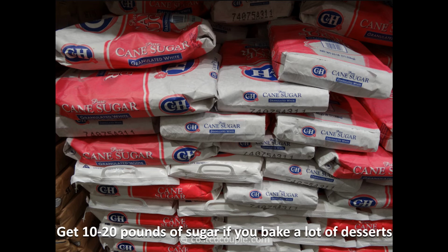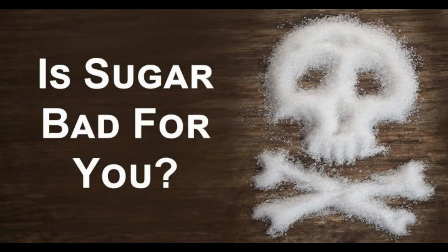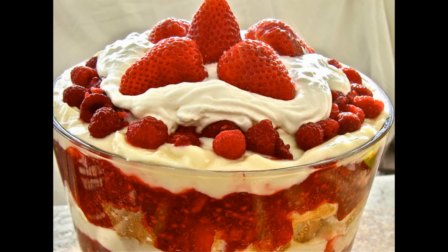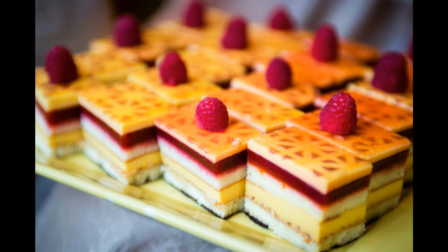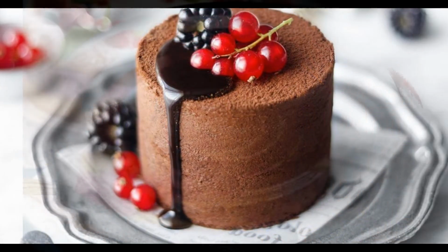Next on the list is sugar. Get about 5 pounds. While this is a luxury food, and is not healthy for the body, having a slice of cake or pie every so often is a morale booster. If you disagree, skip this item and get more wheat berries.